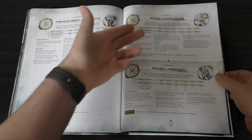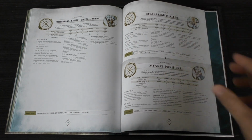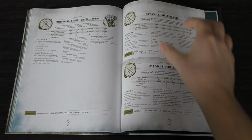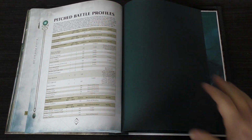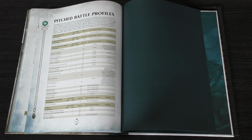You've got Myari Lightcaller and you've got Myari's Purifiers, which are the other units that are in the Diachasm set. So now that they've got their own War Scrolls in this book as well, I really hope that Games Workshop release them separately soon. And then you've got the pitch battle profiles with all of the points costs and things. It's definitely worth noting that that Flying Fox with the massive bow will set you back 300 points. The priciest choice in all of these units.